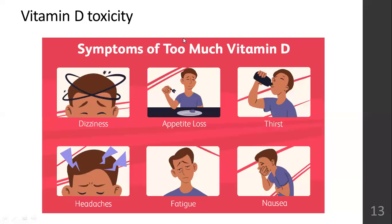It's usually because of supplements. Your diet or exposure to sunlight will never put you in a toxic situation. However much you expose yourself to sunlight, it will never reach toxic levels. But consuming too much of vitamin D supplements can push you into toxic levels, because your body can regulate the amount of vitamin D it has to synthesize when you're out in the sun.